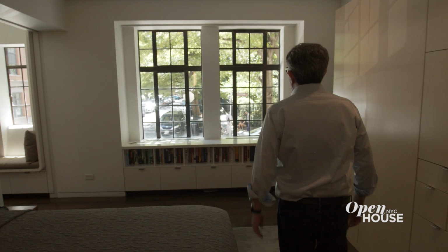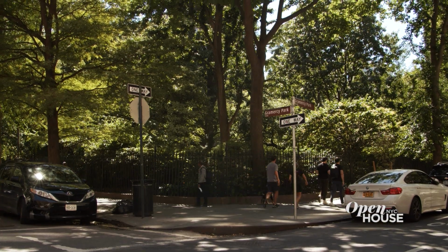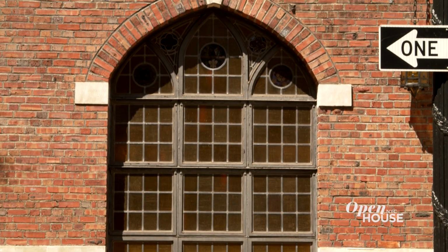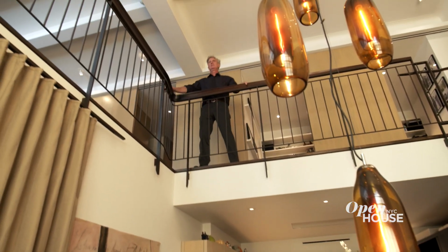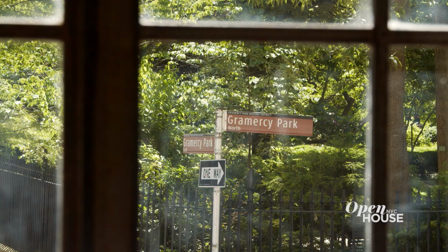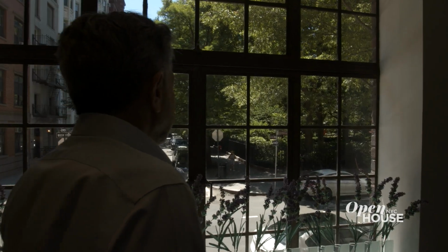Welcome to my home in Gramercy Park. My wife and I selected Gramercy Park because of its central location. This building is pre-war, constructed in the late 1920s. This apartment had previously been a doctor's office and was in terrible disrepair. It has great bones, 24-foot high ceilings and stained glass, but most importantly it's elevated above Gramercy Park, so you really feel like the nature of the park is part of your living room.